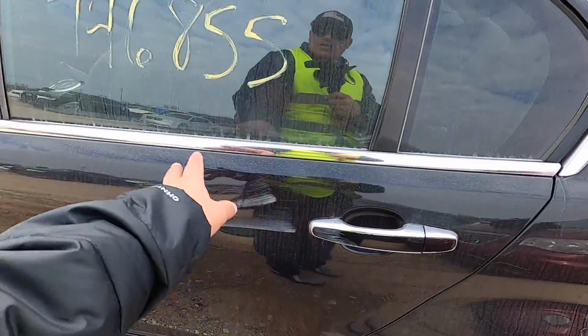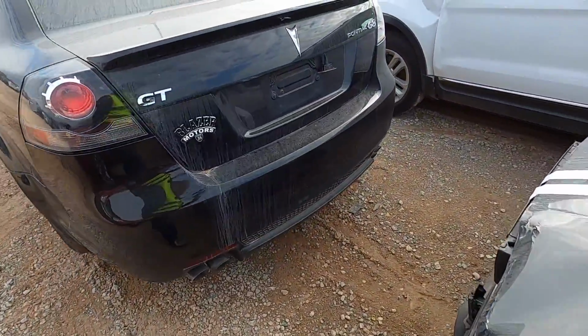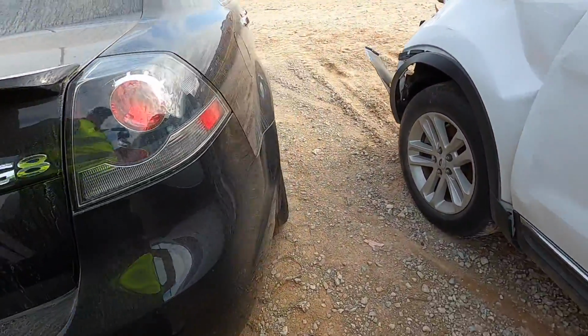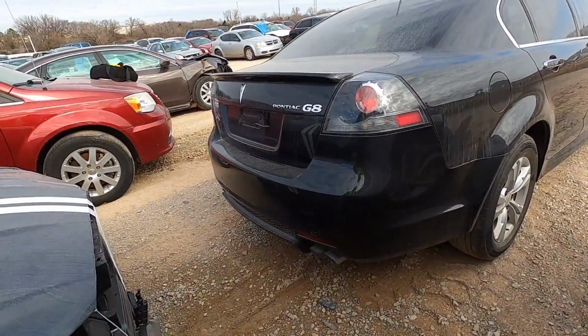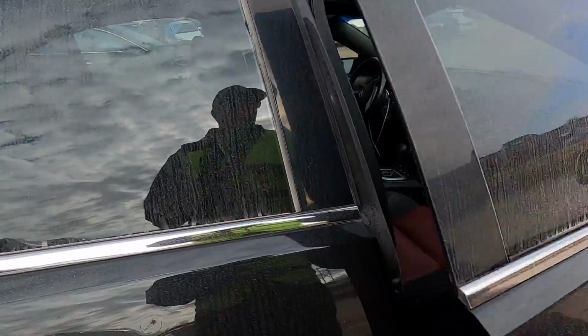Damage back here as well. 146,000 miles on the clock. How does it look back here? Back here it looks pretty good, man. It does. It actually looks really decent. This is a contender for sure.